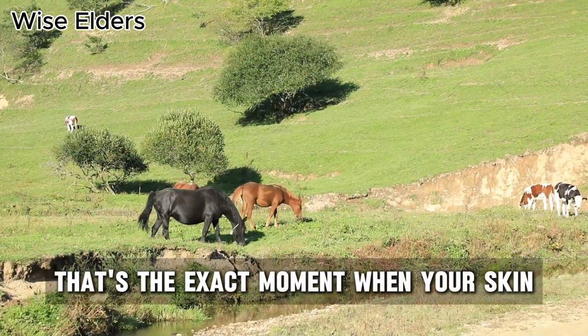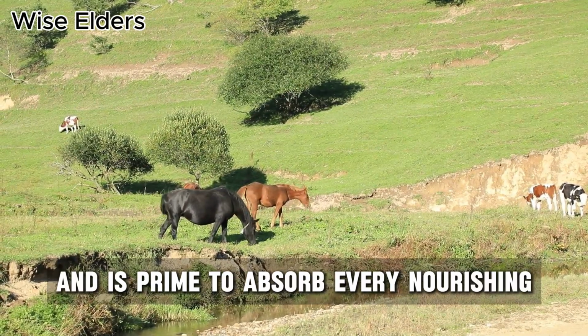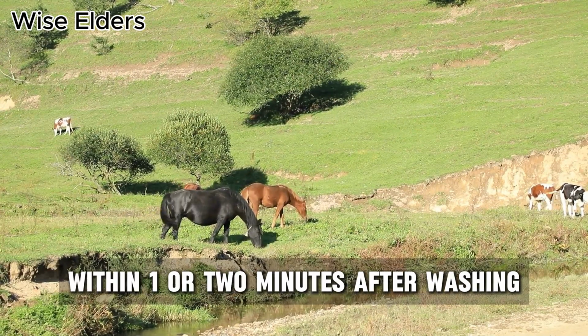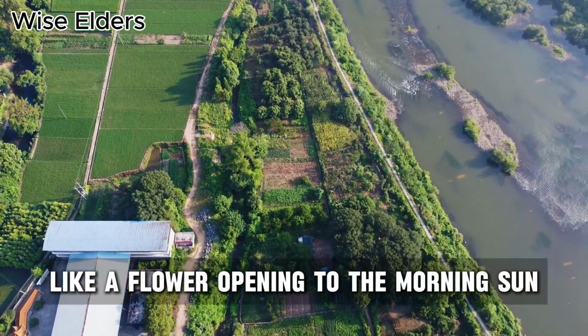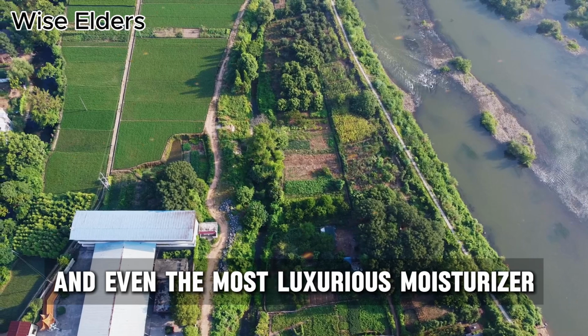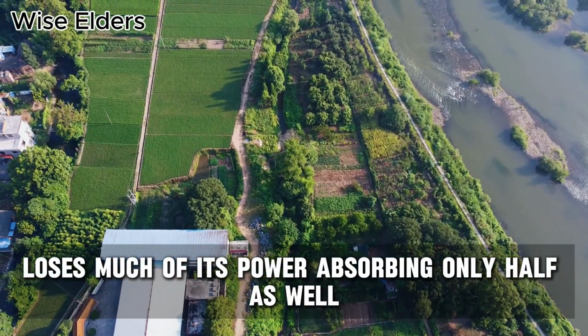That's the exact moment when your skin desperately craves moisture and is primed to absorb every nourishing drop you give it. If you begin moisturizing within 1 or 2 minutes after washing, your skin will drink up the hydration like a flower opening to the morning sun. Miss this golden window, however, and even the most luxurious moisturizer loses much of its power, absorbing only half as well.